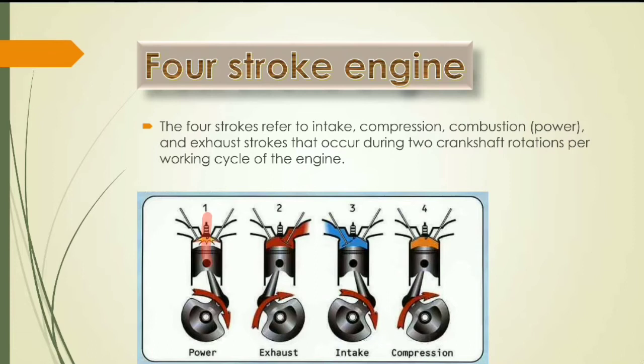In the initial position, the piston is at the top dead center and then it moves to the bottom dead center. After completing the stroke, the exhaust gas is removed from the cylinder. In the intake stroke, the intake valve is open and the fresh charge enters the combustion chamber. When the piston reaches the bottom dead center and then moves upward in the compression stroke, the charge is compressed inside the cylinder. At that time, both the inlet valve and the outlet valve are closed.